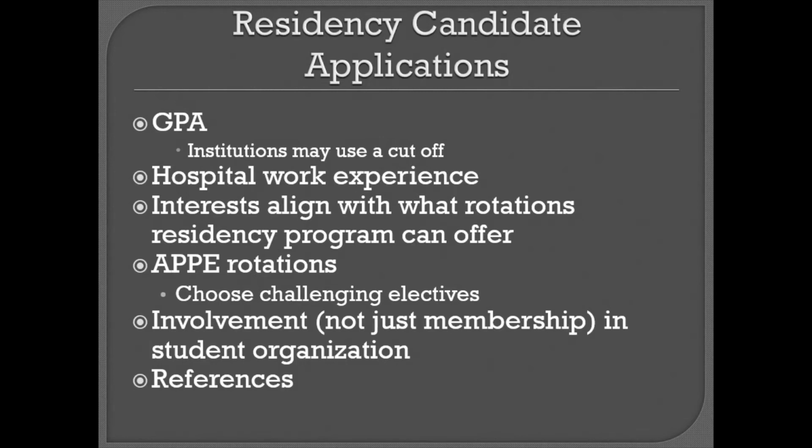I also like to look at their personal statement or their letter of intent. I just want to make sure that the interests that the candidate displays in their personal statement is something that we can offer as a residency program, and something that we can help achieve their goals. I also do take a look at their APPE rotations, just to get an idea of what APPE rotations they had, maybe try to get an idea of how challenging they were or not.